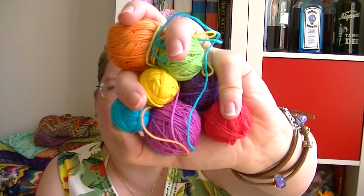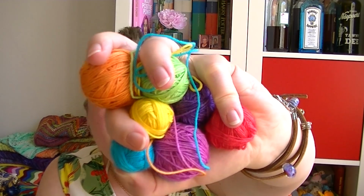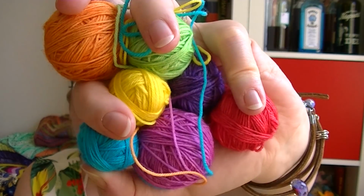With this one, I'm using my leftovers I have from the test knit shawl. I think you can see why I was drawn to that shawl. It's so rainbow. Yay. I really love this.